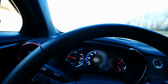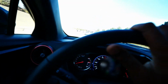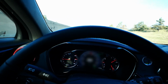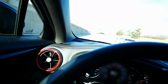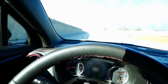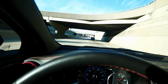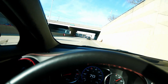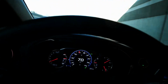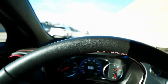Definitely goes once it's going. Heated steering wheel feels nice. There's a little bit of body roll taking this curve right here. Definitely feel it. I don't even know if this thing has upgraded brakes. But I don't even consider this to be a real sport SUV, because I don't know if it has that much suspension tuning.